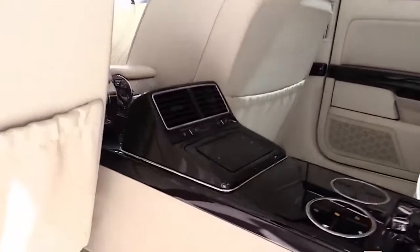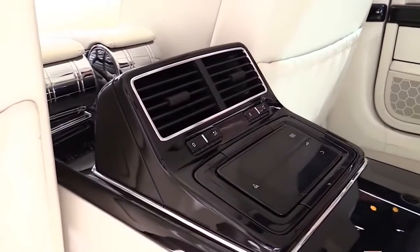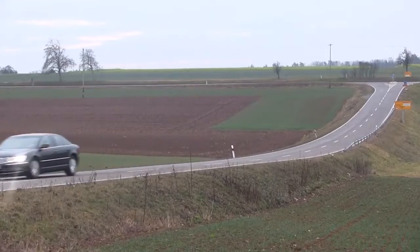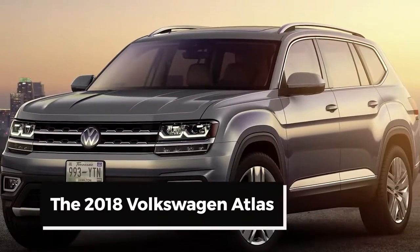While it's a pretty decent piece of technology, the concept failed to catch popularity outside of Germany. Up next, the 2018 Volkswagen Atlas.